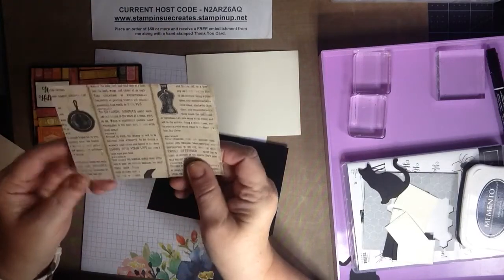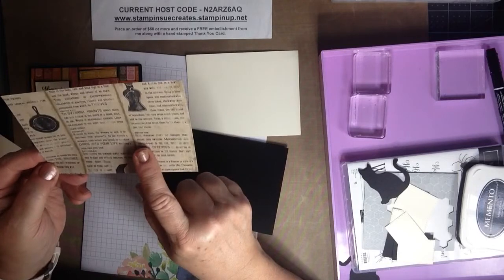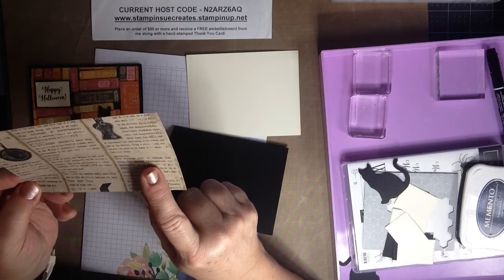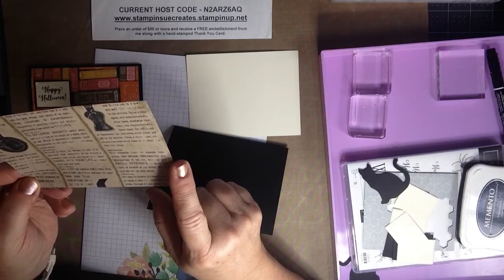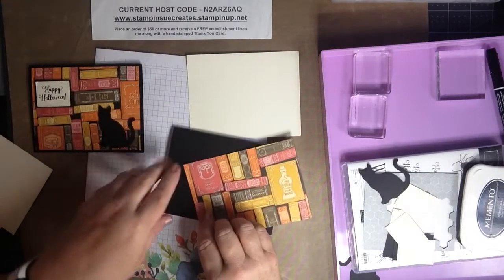Now, the other side actually has recipes on it. You know, brownie. These guardians carry out mundane tasks around your dwelling. I mean, it's just funny, and that'd be cute too. But we're going to go with the books.